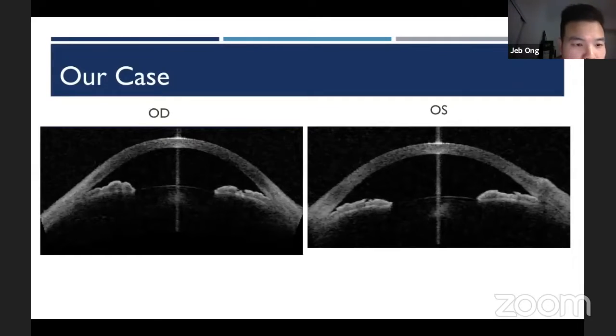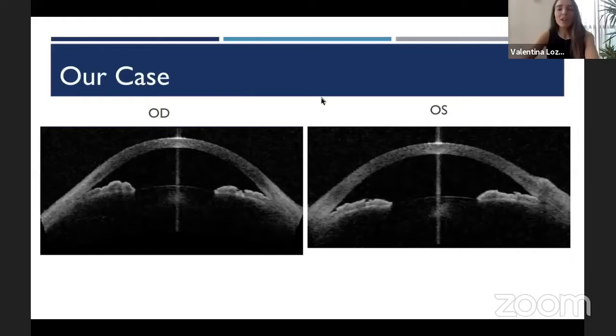You can use the Schwalbe line method here, because I think I can visualize where that U shape is. If you go about 1 millimeter back, then you would expect the scleral spur somewhere there. I would say it's a bit more anterior than that, Valentina. A touch more.